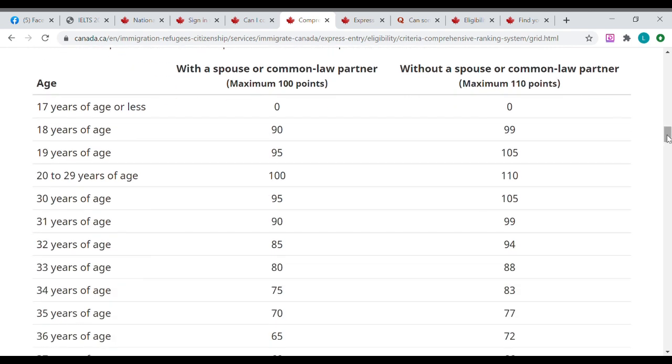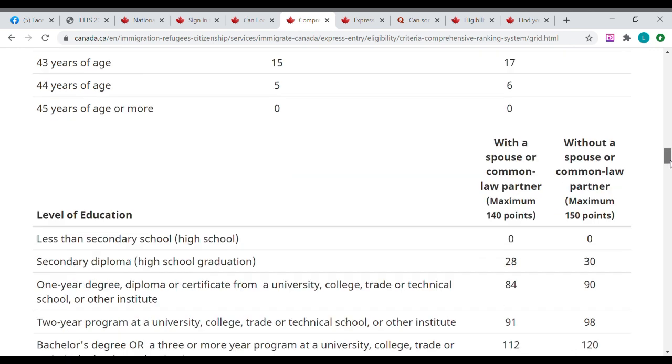For age, you can get a maximum of 100, but it depends on your age at the time of application. Or actually, it's not at the time of application, it's at the time that you get an ITA and your application gets locked. For example, if you are 20 to 29 years of age, you'll still get the perfect 100 points. But from 30 onwards, you are missing 5 points every year you get older.